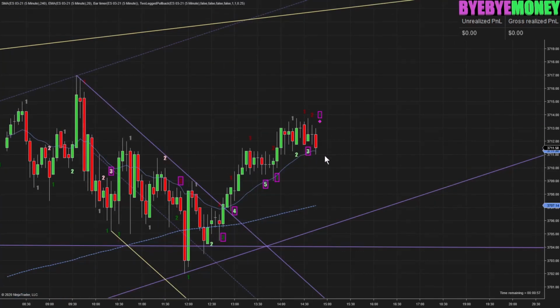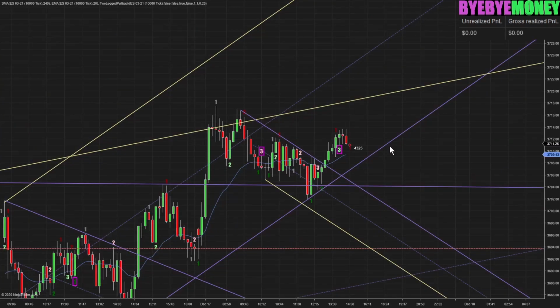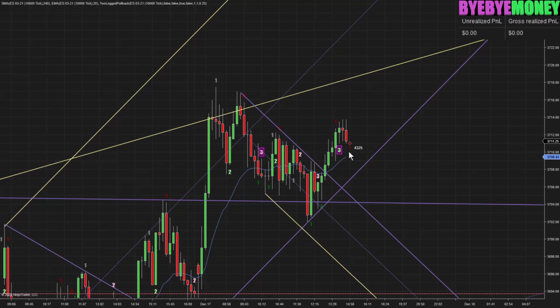Five-minute currently bouncing off of the 20 MA. Let's see how long it holds. Oh, the 10K chart just triggered a two-legged pullback, A, B, C. But this bear leg here ended up bullish. That is more signs of bullish sentiment in my mind.